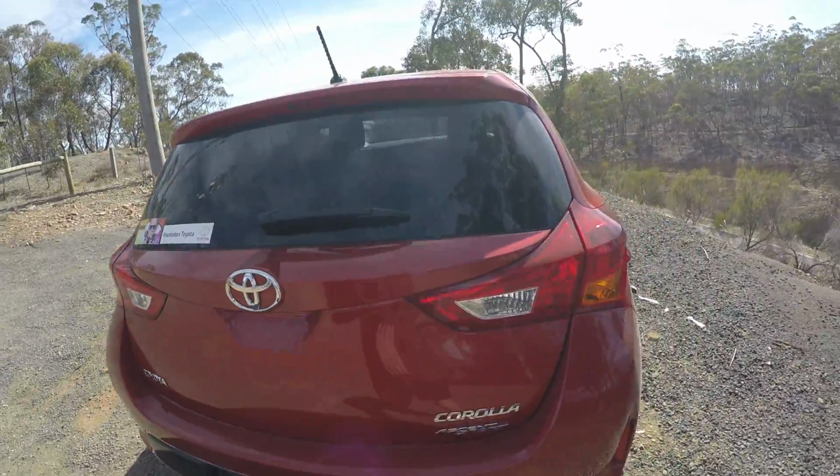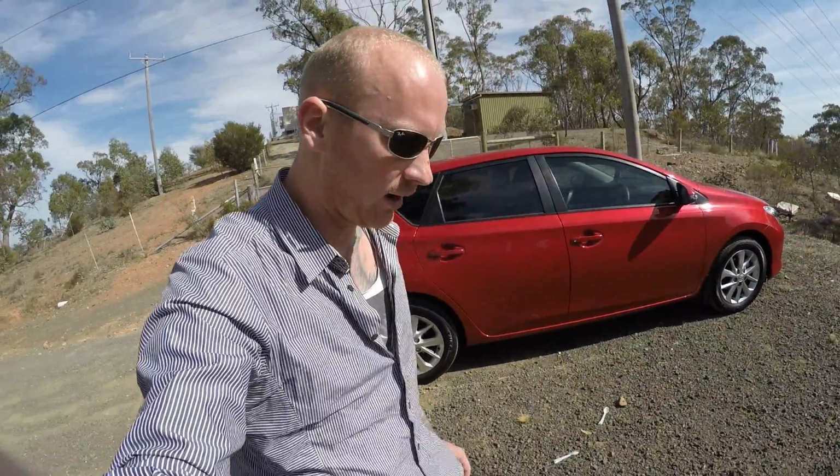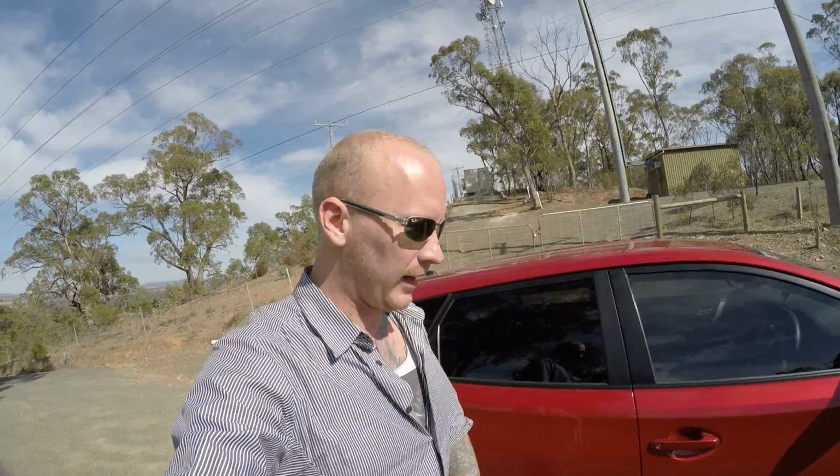warranty left on it. Now, they advertised it on Car Sales, which is a car sales website here in Australia, and on the website it said it is an ex-demo, so it's never actually been owned by anyone. It's just been a demo model.